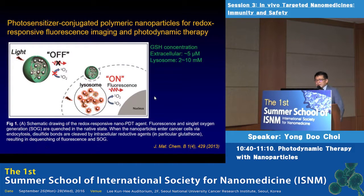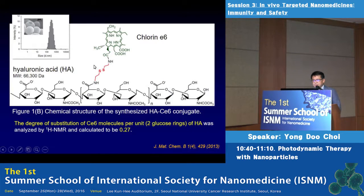We then developed a photosensitizer-conjugated polymeric nanoparticle for redox-responsive fluorescence imaging and photodynamic therapy. As you may know, the glutathione concentration in cancer cells is much higher than in normal cells, especially; it ranges from 2 to 10 millimolar, while the extracellular glutathione concentration is less than 5 micromolar. So we try to use this concentration gradient of glutathione as the switch of the activatable system. So we conjugated multiple photosensitizers to the hyaluronic acid polymer backbone via disulfide linkage, which can be cleaved by reducing agents such as glutathione.